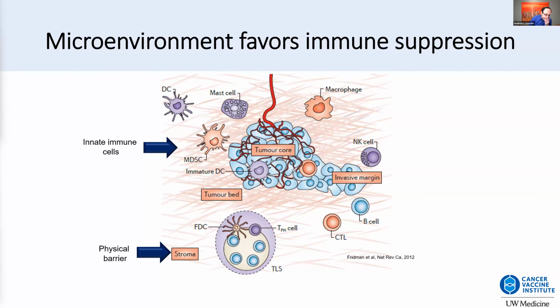So here we go, looking at that, where once again, I just talked about a physical barrier. We call that stroma. You can think of it as collagen or scar tissue almost. Literally, it just goes around the tumor and doesn't let the immune system really get into it. That can be driven by fibroblastic cells.